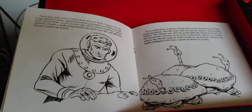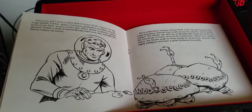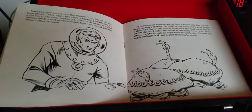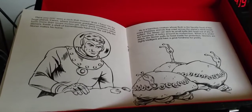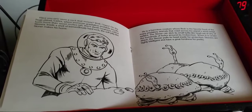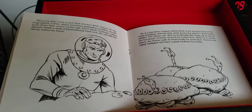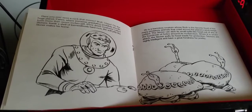Have you ever seen a rock that moves? Well, I have. On the huge planet Cartex, where immense gravitation prohibits any life form more than several inches tall, there dwell creatures called stoners. Inside a shell of tremendously hard rock, the soft, jelly-like stoner makes his home. He is a harmless creature whose flesh is the favorite food of the many predatory animals that crawl across the planet's wind-swept surface. The stoner can stick its small turtle-like head out of any of the hundreds of holes around its midsection. When it is under attack, the stoner pulls its head inside for protection. Stoners are highly intelligent and have a great fondness for poetry.